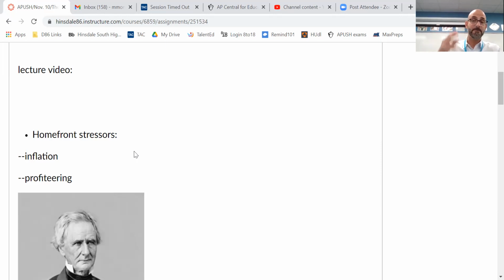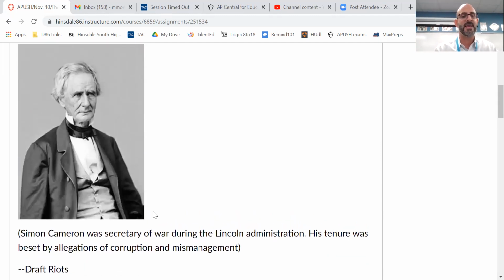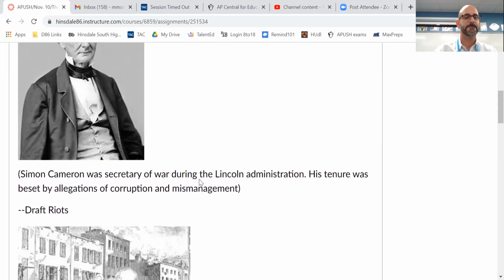And this war profiteering, right, making money off of this tragedy, went all the way up to Lincoln's cabinet. This was Simon Cameron. You can see here, he's the Secretary of War. His tenure in office was just filled with allegations of corruption and mismanagement and taking bribes and giving preferential contracts out to his friends to produce stuff for the war. This is a politician making money off this conflict. Simon Cameron, okay? I mean, look at this guy. He just kind of looks like a douchebag, right? Like, look at him. Okay. So, it's a good example of what I'm trying to talk about.